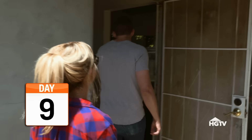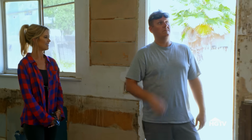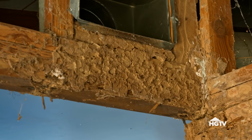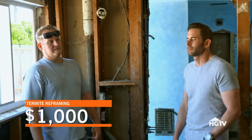This house looks like a bomb shelter. Oh my God. Wow. Look at this. It's a hot mess. What's up, Jeff? I mean, you guys have got so many problems. Look how much termite damage there is. Yeah. Oh my God. The studs literally fell out. Ew. Nice choice. Yeah, I know. So I've got to do a lot of framing. You guys have got about another $1,000 in that.